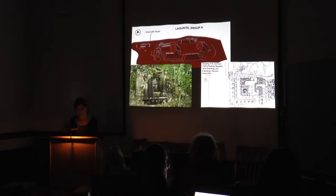Lagunita's zoomorphic facade was previously reported by Eric von Euw in 1917, when he visited the site. So we rediscovered the site, actually. The partial drawing of the facade, along with some sketches of the three stelae, are conserved in the archive of the Peabody Museum of Archaeology and Ethnology of Harvard University. After consulting this drawing, the Austrian explorer Karl Herbert Meyer tried to reach Lagunita on several occasions, but without any success. The story of the previous discovery of Lagunita is confused and quite a mystery, but at least we relocated it.